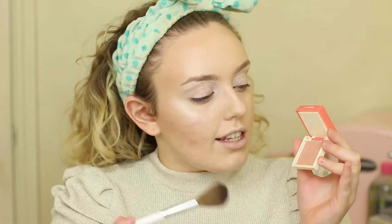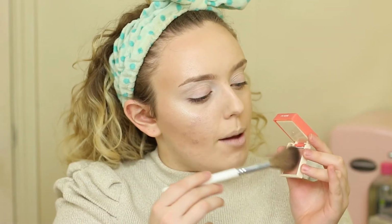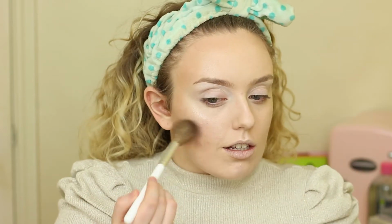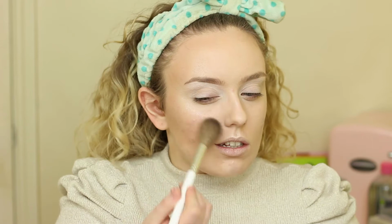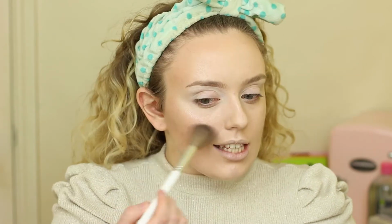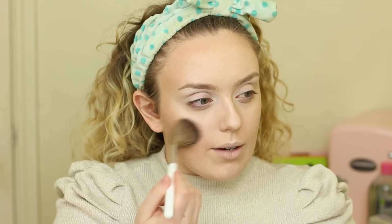Right, I think we should test the blush first so that we can finish off the face, and then we'll move on to the eyeshadow. I'm taking my Morphe Jaclyn Hill JH06. Now, this does look like a really light shade, so let's see. Is anything happening? Okay, it is laying down some colour, but it is really light.